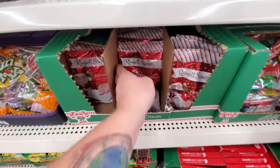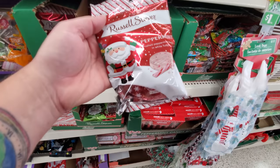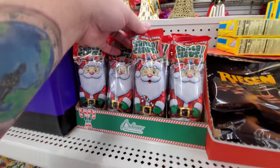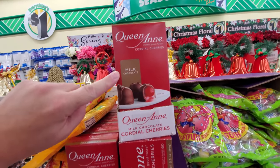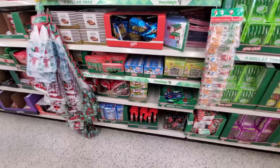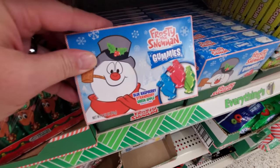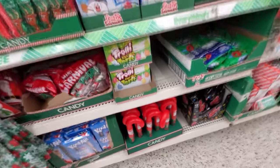Oh, yum. Look at this. Russell Stover peppermint. Crushed peppermint pieces and white fudge. Oh, man. That would be so good. I gotta get back on my diet. Chocolate Santa Claus. These are always delicious, too. Queen Anne cordial cherries. Mmm, look at that. Yum. Lots of different kinds of Christmas candies. Frosty the Snowman gummies. That is pretty cool. That'd be cool for a Christmas movie night.